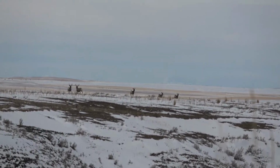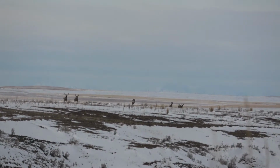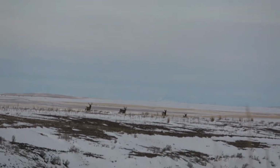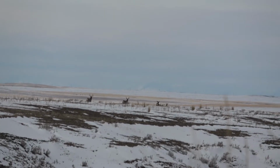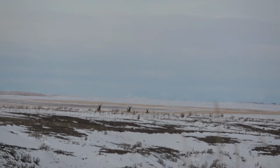We had finally got into position for a shot, and just as Eric was getting set up, one of the does picked us off as we crested the bald ridge. There was no cover, so we didn't have anywhere to hide, and of course the deer lined out and took off into the next coulee.